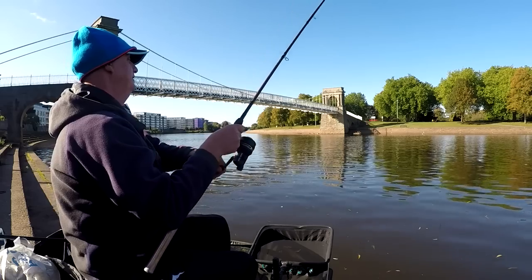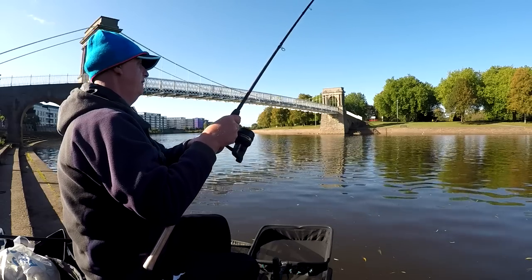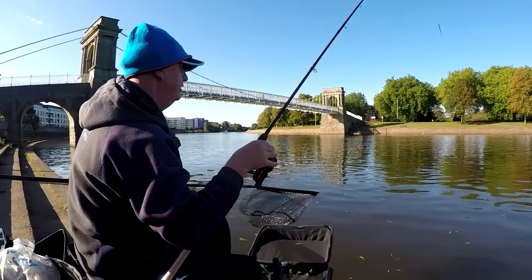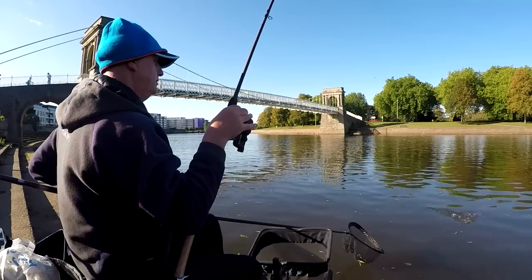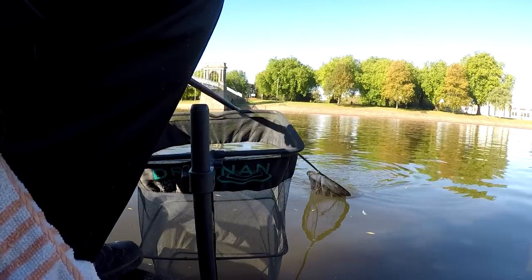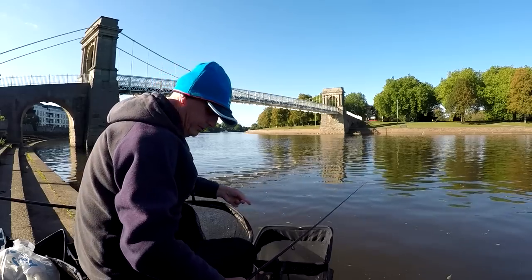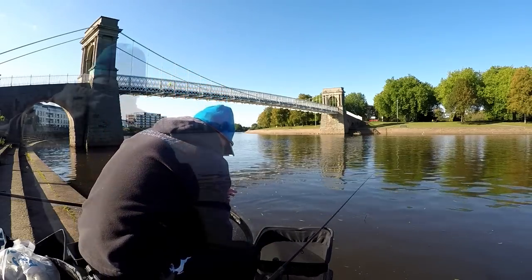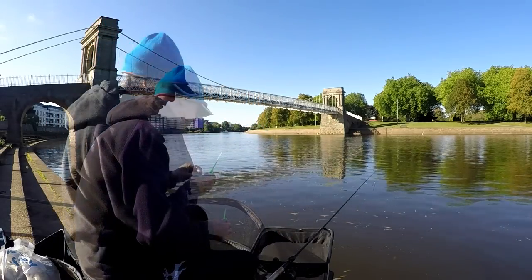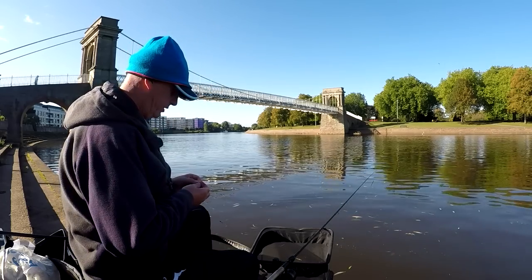Another clunker. It's like a nice fish. Yeah, and it's another decent roach as well. Yeah, the perch come after it. Oh, it's a lovely fish. Proper roach, these are. For a fish, absolutely stunning. So it certainly paid off searching from further out and going right down on the depth.